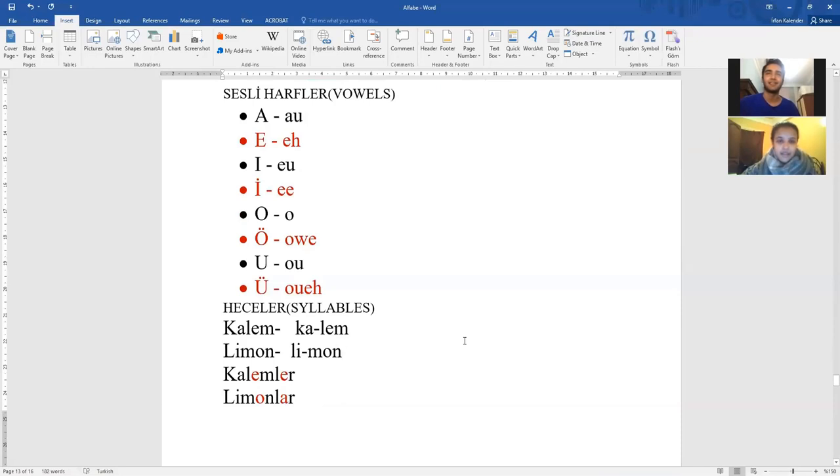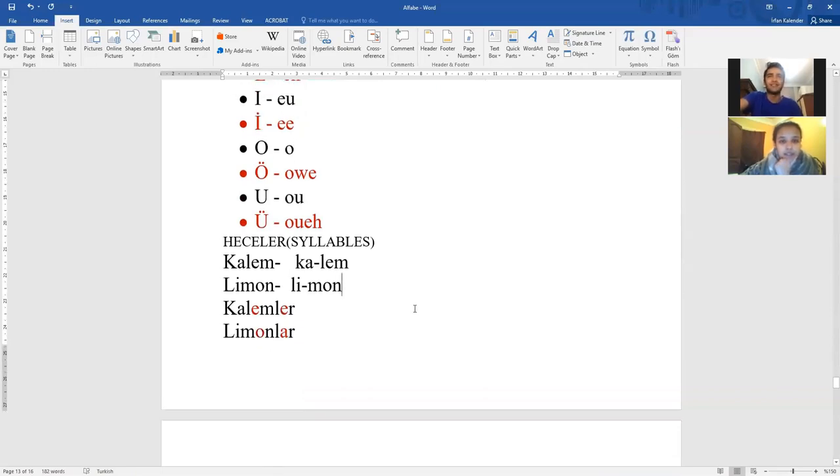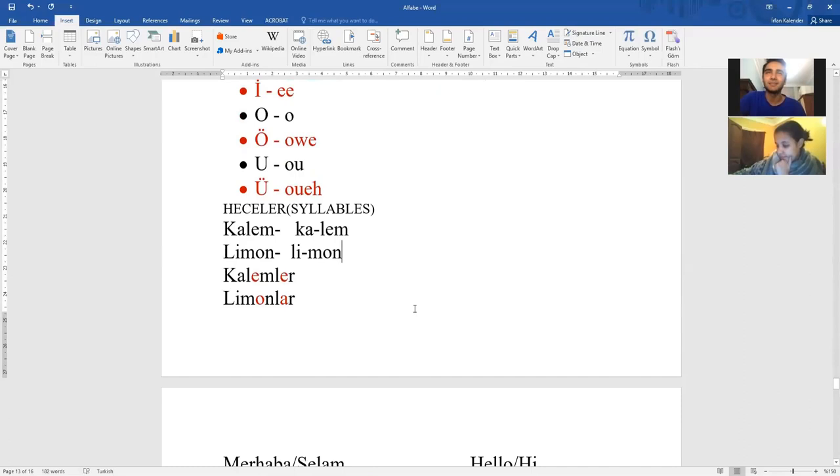Kalemler. Kalem. No, you don't put your tongue up to your teeth. Just close your mouth with your lips inside, like kalem. Good. Okay, I think you can figure it out. Is there a specific way to pronounce the R? Kalemler. Okay. Kalem. Okay. Ler. Kalemler. Okay.